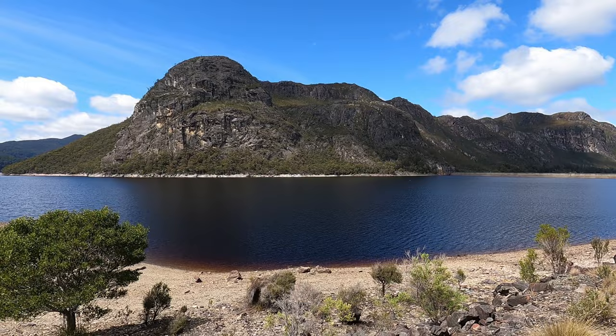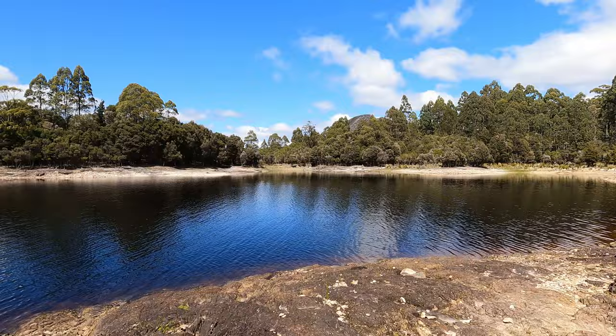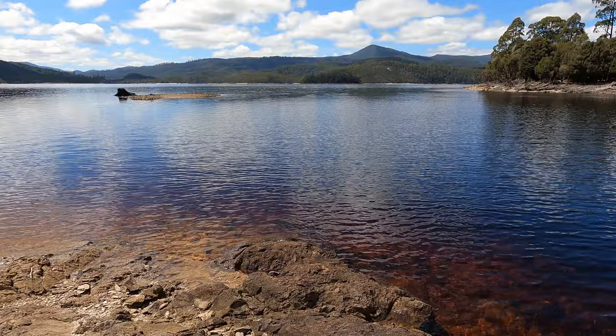Boat ramps at Lake Mackintosh. It's also a campground here. Must be the tannin colour. It's just so peaceful. You can almost hear the silence.